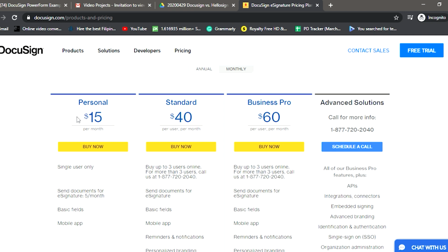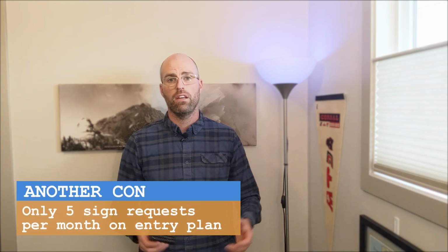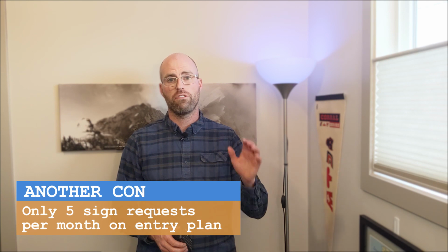Here are some cons of DocuSign. Now, to compare prices on both these tools, we only looked at the monthly cost. Please note, if you're looking to pay annually upfront, you'll get a larger discount off of these prices. The DocuSign plan costs $15 American per month or $20 Canadian, compared to the entry plan on Hellosign, which is free. Hellosign's next step up in its pricing plan, the Pro plan, is $15 American per month. Another con to DocuSign is its first level paid plan. It costs money and it only offers 5 requests to get documents signed per month.